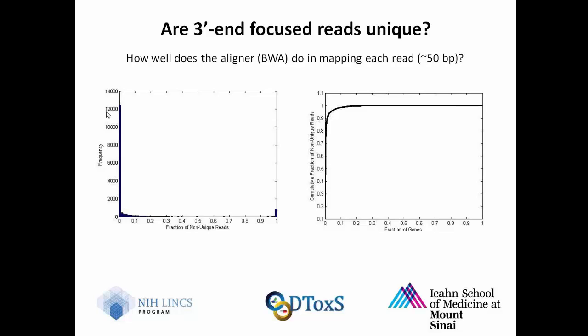So we did an analysis where what we're plotting on the y-axis is how many genes, and for each one of our genes, we want to quantify what fraction of the reads assigned to that gene are non-unique. The Burrows-Wheeler aligner, for every read it has, will tell you, okay, I think this is the most likely location in the genome that this comes from, and I can either say with complete confidence that yes, it definitely belongs to this gene, or I can say, well, it might belong to this one gene, or it might belong to some other gene. So for every read that we had, and for every gene, we wanted to say, what's the fraction of the unique reads compared to the non-unique reads?